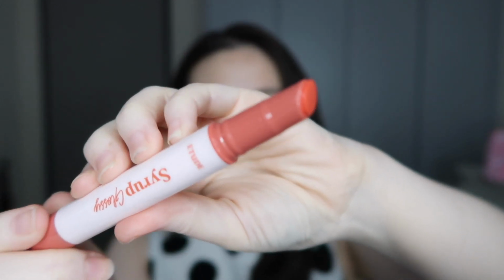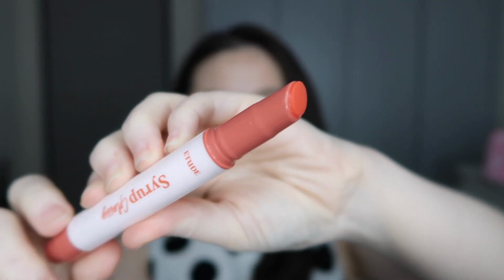It's not a twistable cap, it is a pull-out kind of thing. So the trick is really to take out just enough that you can just see a little bit coming up from the applicator itself. Let's apply it on my lips. This shade is definitely a little bit brighter than I thought it would be. Definitely very syrupy, very glossy for sure. It looks so pretty.